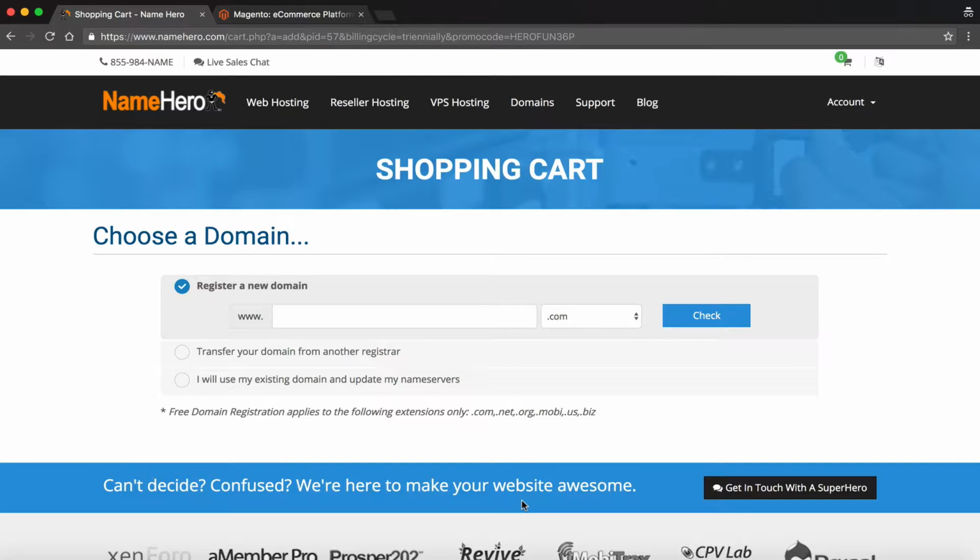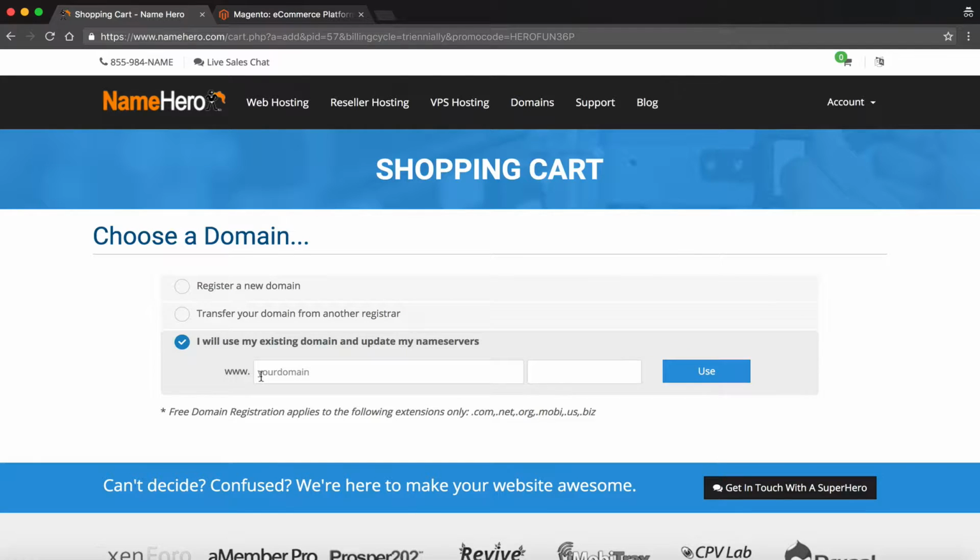So the first thing you want to do is register your domain if you have not registered it to get your free one, and you would enter it right here. You would select your TLD and check it. Well, I've already got my domain, so I'm going to select this third option. Now again, you can transfer your domain as well. Let's say your domain's hosted at GoDaddy. You could transfer it over to us.